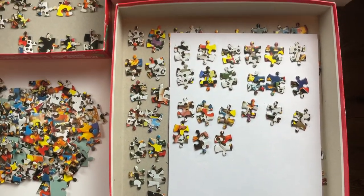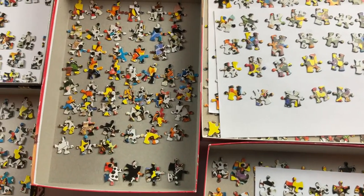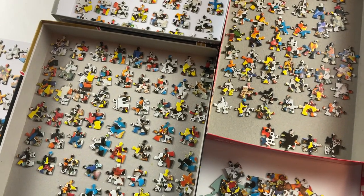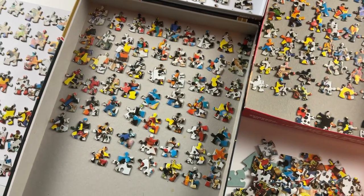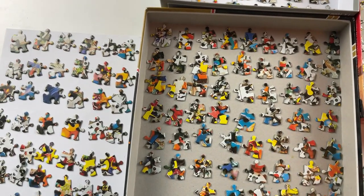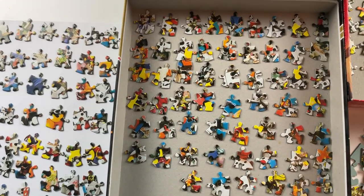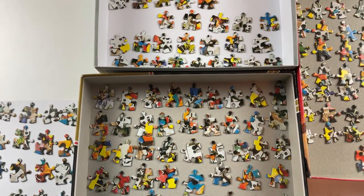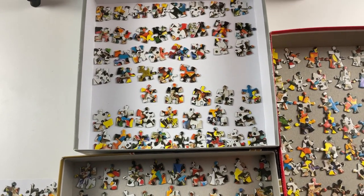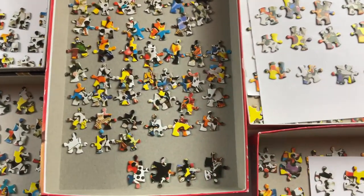Okay, so I've done all the sorting, but if I can just explain what I've done here, because as I was doing this, I was just throwing them together by piece type. But then I realized that even within the piece types themselves, there were distinctive shapes. And I felt that they should be oriented a certain way. So if I can show you what I mean, maybe the easiest one to use is this one.